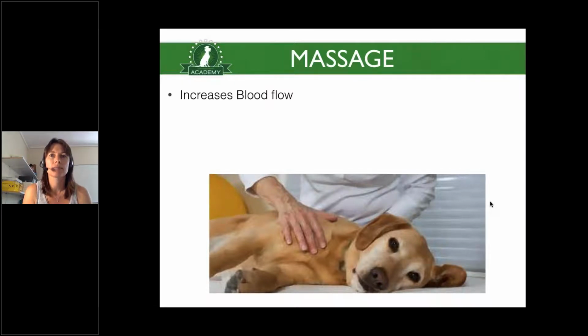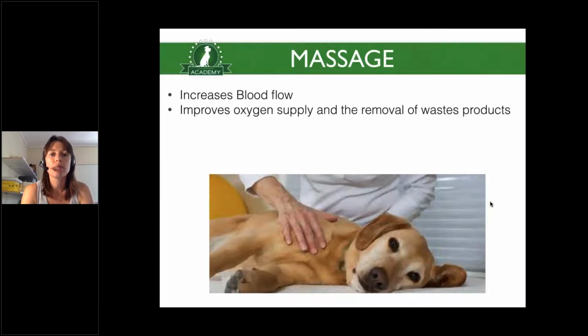When we discussed muscles, we talked about how muscles are important for movement, but as we know, especially with hip dysplasia cases, they're also very important for hip stability. So we don't want these tight, spasming muscles, because that means they're not going to be able to perform their job properly. By massaging, we can relax those muscles, increase the blood flow to them, improve the oxygen supply and the removal of wastes, and stimulate endorphin release. Endorphins are the body's natural healers and natural pain relievers, and they come into play also when we're doing acupressure as well as acupuncture.